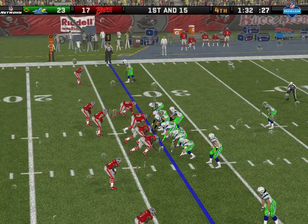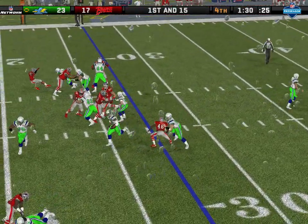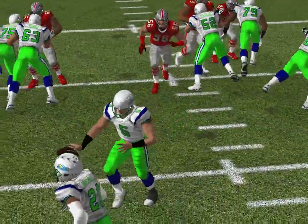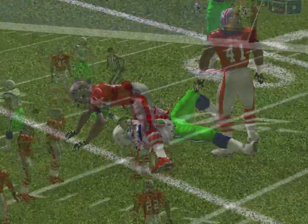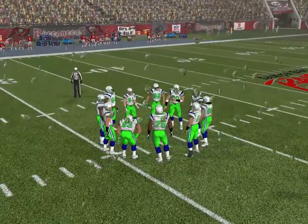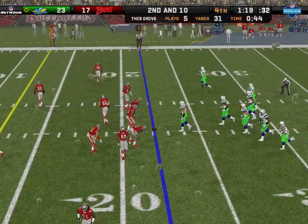Here I come. The set. Home team come out in a dime pack on the call. Number 46 Mitchell comes up to make the play. Carry for a pickup of about 5 yards to the 22. Ball on the 22-yard line.